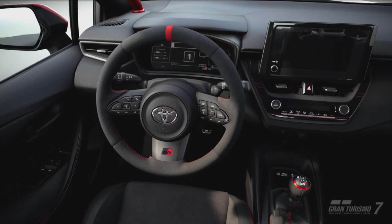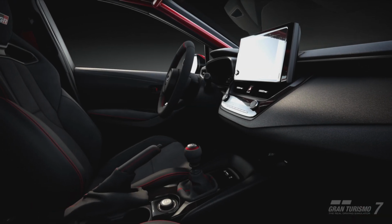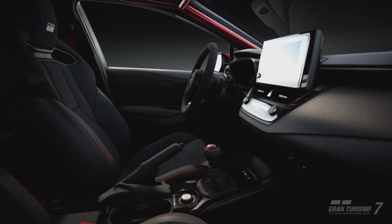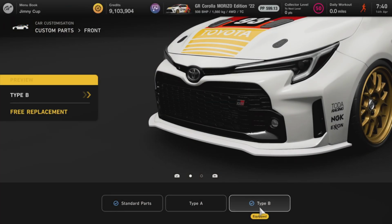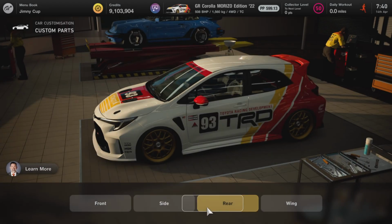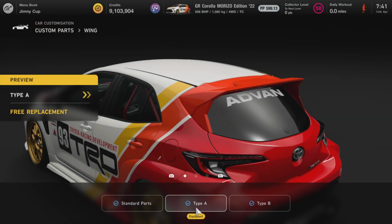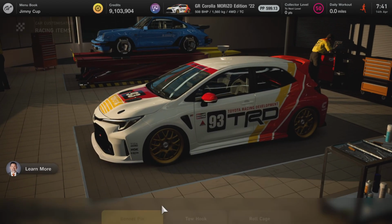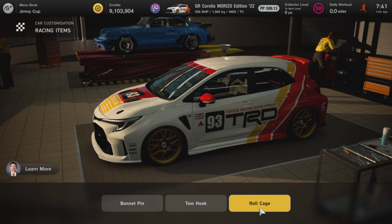So the car in question is a 2022 Toyota GR Corolla. This is a car available from the dealership at all times. This particular build we're going to be doing the engine swap, which is the 2JZ Super engine. In terms of custom parts, we're going to be using a Type B front splitter, Type A side skirts, a Type A rear diffuser, and a Type A rear wing. This is all on a standard body shell, this is not a wide body conversion. We're also going to put a Type C roll cage in, which slightly adjusts the PP as well.